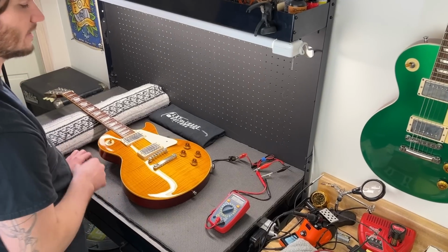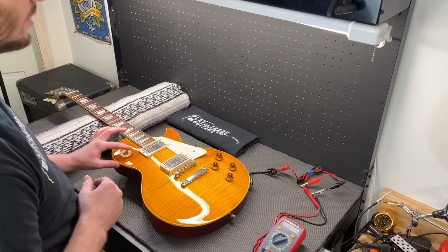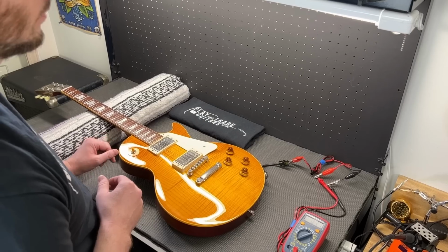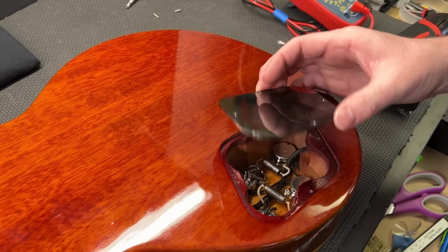These are Gibson 57 burst buckers, stock from the factory. We're at 7.5 in bridge, 7.4 in neck, 3.7 combined. All right, so lifting the control cavity cover, see what you make of these upgrades.